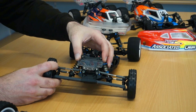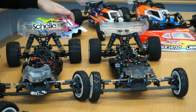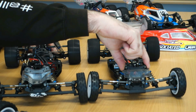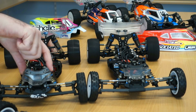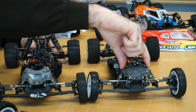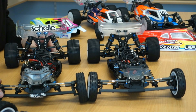Now what you will notice is if I put the two cars side by side, the B6.1 and the B6 next to each other, on the B6.1 tower the shocks are right out on the outside. That's because on the B6, nobody was using these outside holes. So I think Team Associated just did away with them and moved the tower inwards. I guess that's given it a bit more strength as well. We've lost the position going outwards, but it's a position that we never really used anyway, as far as the team was concerned.